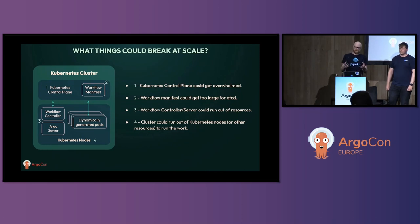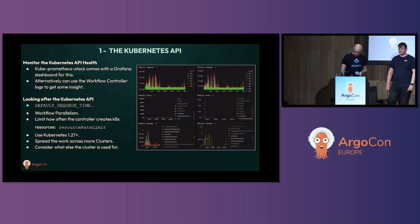So in terms of stuff that could break, in no particular order, at a high level, your Kubernetes control plane might explode. Your workflows manifest may get too big for etcd, and you get all sorts of scary errors. Your workflow controller and server can't handle what's being thrown at them, so you run out of resources. They keep out of memorying, that kind of stuff. And lastly, your cluster itself could just not have enough nodes to do what you're asking of it, and things get quite sad quite fast.